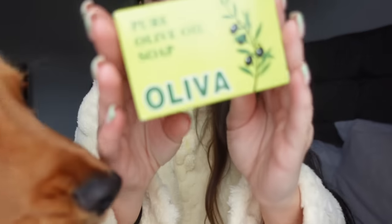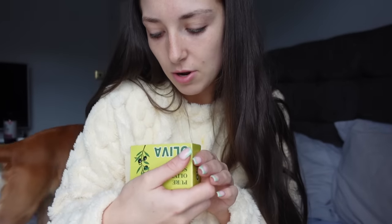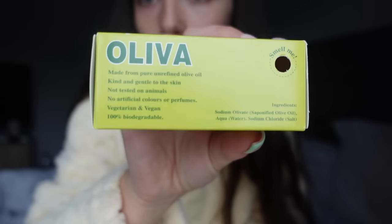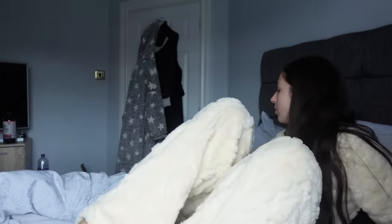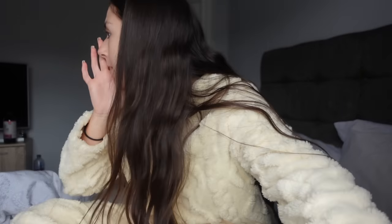Oh, my eyes look so rough. So yeah, I got him this anyway. It was literally £1.99, so he's in the shower using it now. So if he likes it, I'll let you know. It says unrefined olive oil, kind and gentle to the skin, no animal products, no colours or preservatives, no perfume, no colour, veggie and vegan. So yeah, that's what I got from Holland and Barrett.